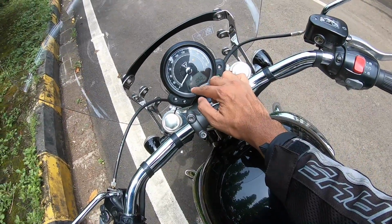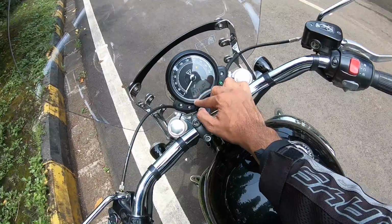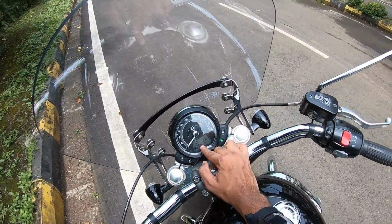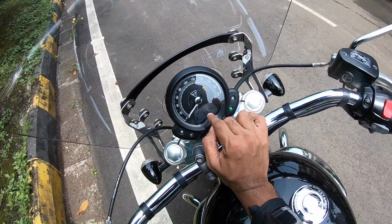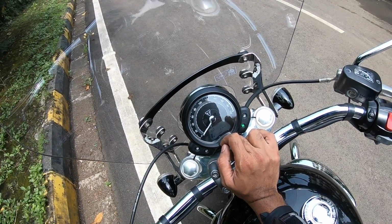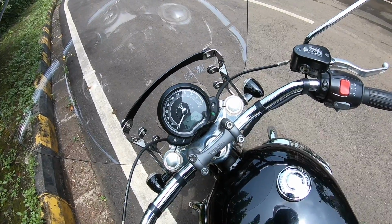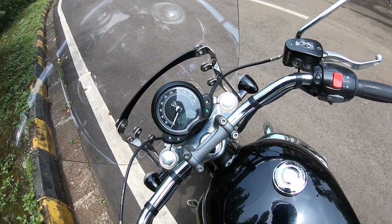There's a gear position indicator over here, a fuel meter over here, and it's telling you what mode it is in right now. Now if I toggle through this, you can turn on and off traction control. Then you can get into the odometer. There are twin trip meters as well, and there's a real-time fuel meter too, along with an average fuel meter which is saying it has consumed 6.5 liters for 100 kilometers. Then there's the distance to empty as well as a clock.